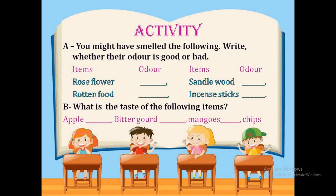So the first item is rose flower. You have to write down how it smells, good or bad. Next item is rotten food. Third item is sandalwood. And the fourth one is incense stick. You have to write down how these items smell.